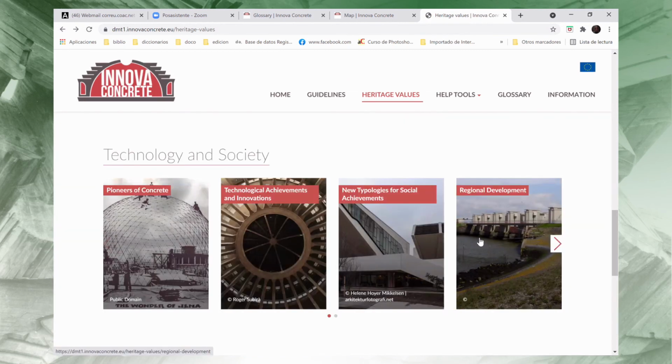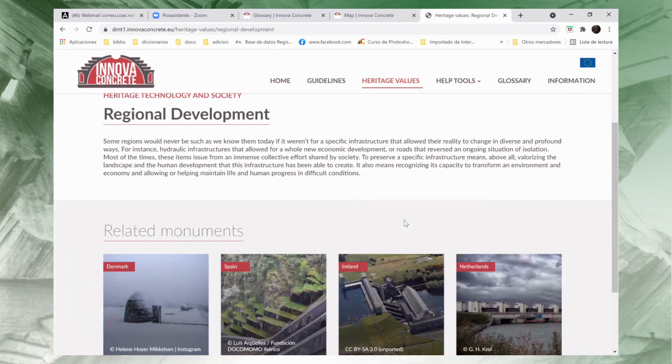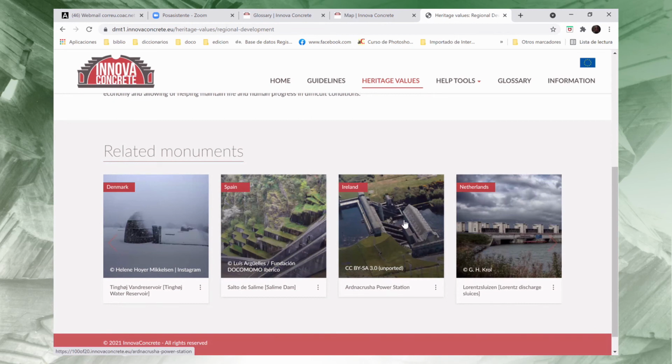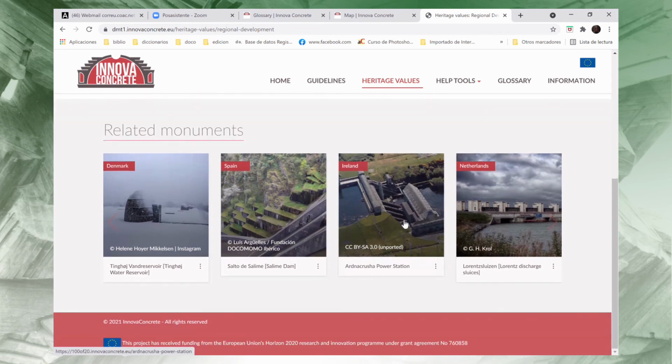Then we have also criteria related to regional development. Thanks to concrete, many important works were able to be carried out. Like here we see the works that were done in Holland to be able to keep the water out of the country, or all the work that was done in dams to bring water to different cities, etc.